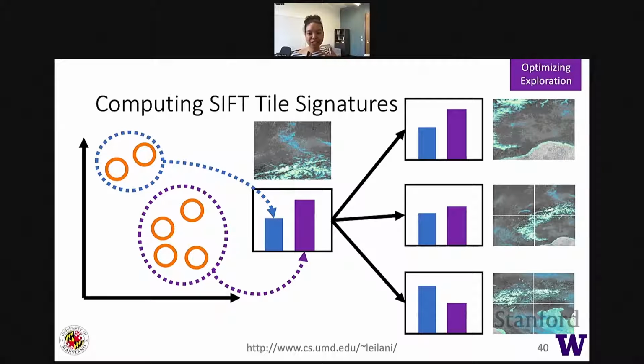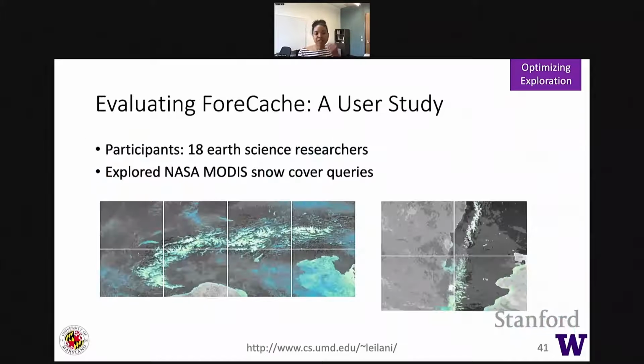All right, so now how do I actually evaluate this framework that I developed for Forecache? Well, what I did was I conducted a user study with 18 earth science researchers recruited from UW and UC Santa Barbara. And the participants explored snow cover visualizations, exactly like the ones you've been seeing throughout this talk. They explored NASA satellite sensor data. Given that latency can bias users' exploration behaviors, I had participants explore an idyllic version of Forecache where everything was pre-computed. And then instead, I ran retrospective performance experiments using the resulting interaction logs.